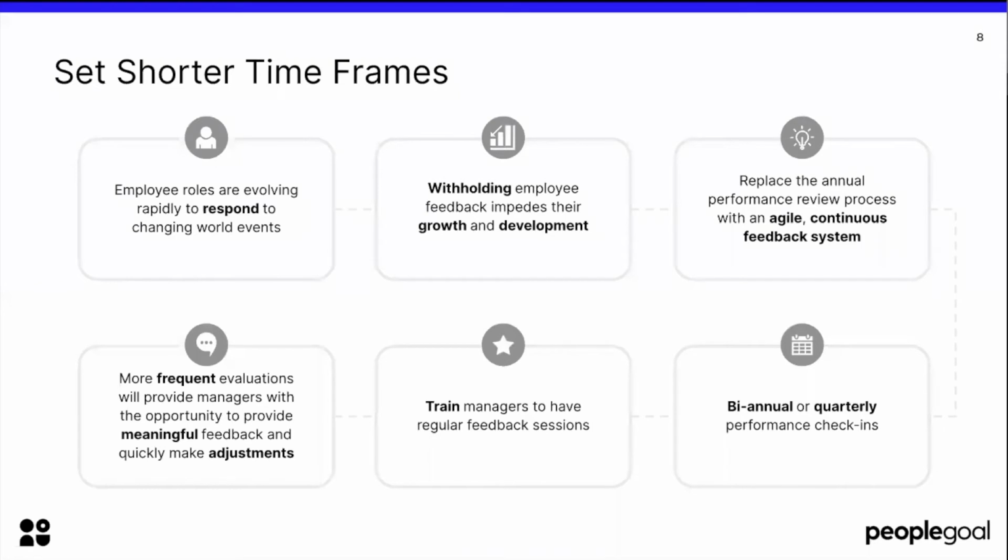So next, another good practice, and more relevant given the change that we are all experiencing, is that we need to have performance reviews in shorter time frames. Employee roles are evolving, so we need to adjust tasks and responsibilities to changing work events. More frequent evaluations will provide managers the opportunity to give meaningful feedback and at the same time make quick adjustments. Providing frequent feedback increases the chance of the employee growing and developing within shorter time frames, because the employee has a better understanding of the things that he needs to improve.